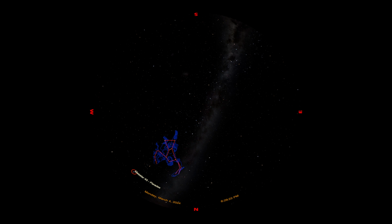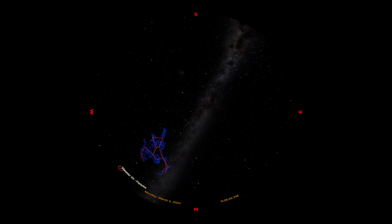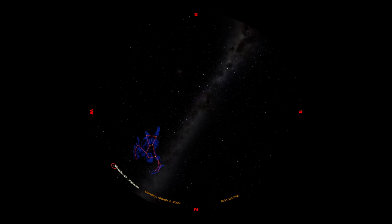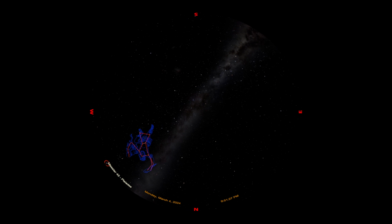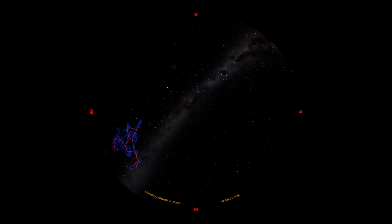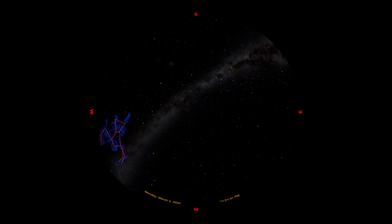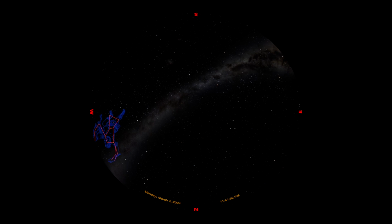So that is Orion. We are going to go ahead now and fast forward time to about 11:45, just so these next constellations are nice and high and front and center for us. You can see the stars moving across the sky. They rise up in the east and they set down in the west. And there we go, right about 11:45.